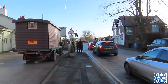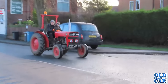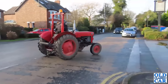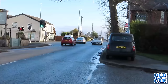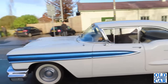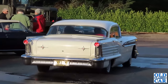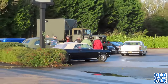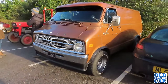I can hear the distinctive rumble of a tractor, classic tractor time, and a Massey Ferguson coming in. Oldsmobile 88. It's a great contingent of classic American cars here today as well. Cars and lorries, in fact. So here's that Dodge Tradesman we saw driving in before. I've never ever seen one of those before.